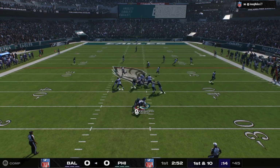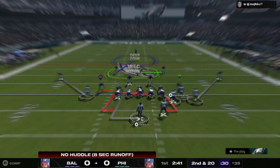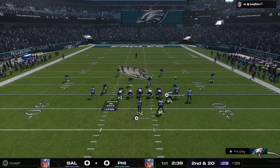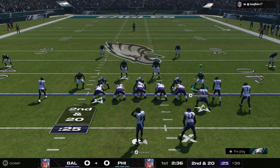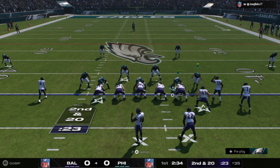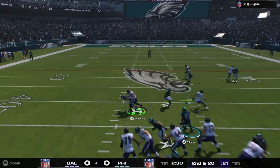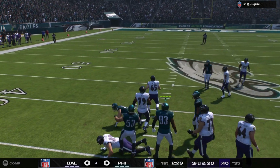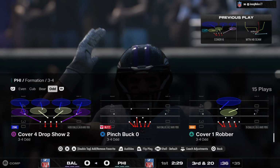Jackson. Pressure comes, and down he goes. The Eagles get there for the sack. Here's Jackson. And that is incomplete. A lot of force bearing down on him there. He could not hang on.